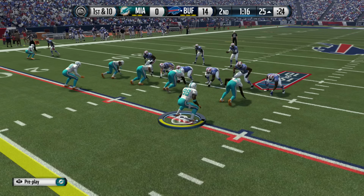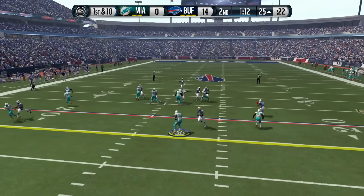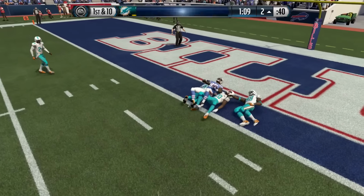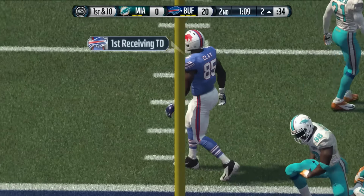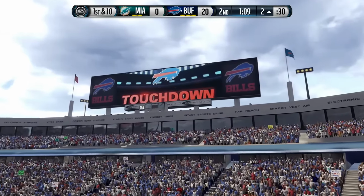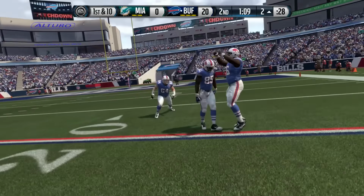Now you guys did just see that huge pass by EJ, so now he is actually turning it up. It is 1st and 10, 2nd quarter still. Oh, I was so close to pulling off an interception right there. I was on the wrong side of the defender. So they just scored another touchdown once again. EJ Manuel just threw his 2nd TD of the day, and 21-0 is now the score. I mean, this is getting out of hand here.